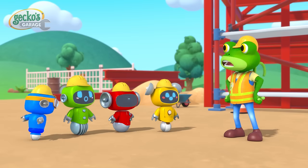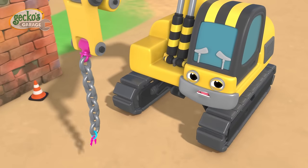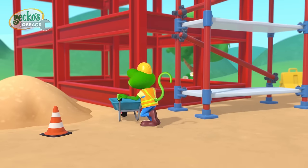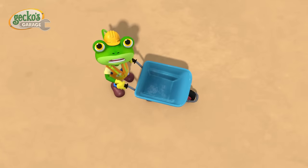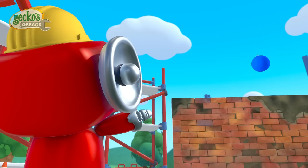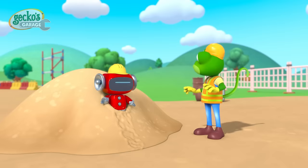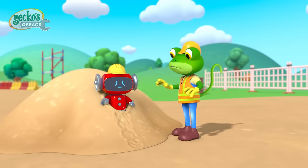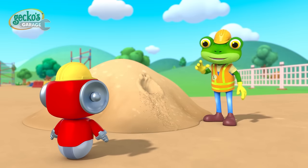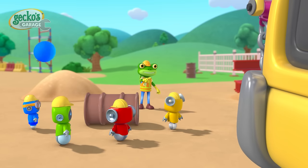That wrecking ball is really just a giant rubber bouncy ball. Let's catch that ball. You're okay. And you've even given me an idea, Red. Don't worry, Eric. You can catch that ball.